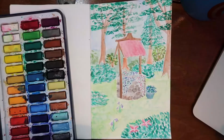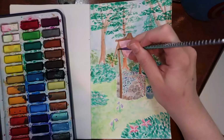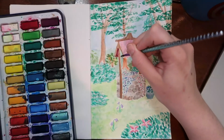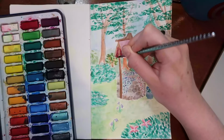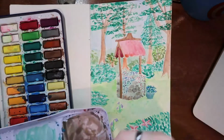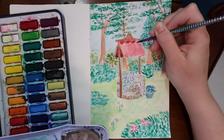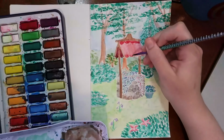And I just tried to let the brush do what it would, let the water do what it would, and I just kept working on it so that I could keep adding things to make it look better instead of having to have everything fall into the right place. I could just keep fiddling with it until I thought it was perfect.